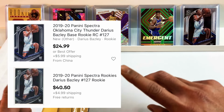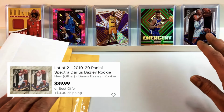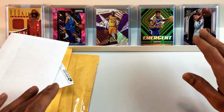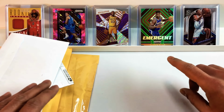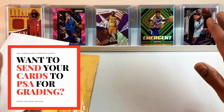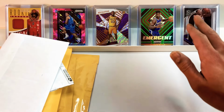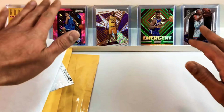I'll put all those up here, and so you should be able to find those. I think that 2 for $40 listing is really, really good. People are sleeping on Spectra, and it's only a matter of time before people catch on and these go way, way up there. After that $25 one's gone and that $40 one's gone, they'll all probably go for like $100. I hope, fingers crossed, but I think it's a great buy. Darius Bazley is playing really, really well. Let's move on to this side.